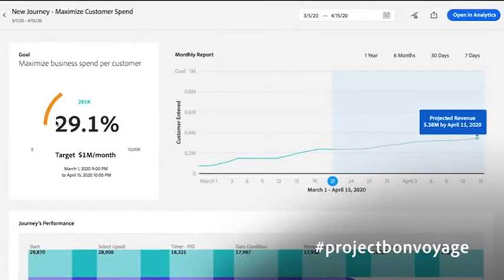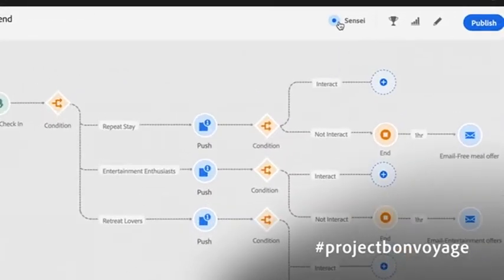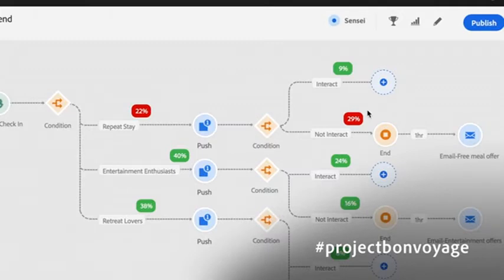Two weeks have passed since we published our journey, and it looks like we're only at 30% to our $1 million. This is a little bit lower than I was expecting, so let's go back and check on our paths to understand why it's performing this way. I'm going to utilize Adobe Sensei to get deeper insights to understand why the paths are performing lower than I expected. As you can see here, it looks like repeat stay customers are not engaging well. Let's dig in a little deeper.